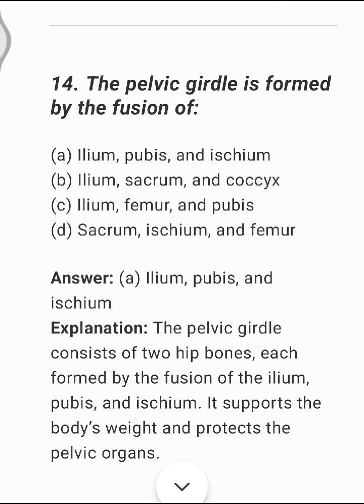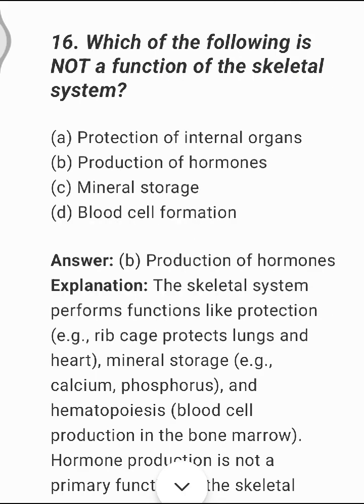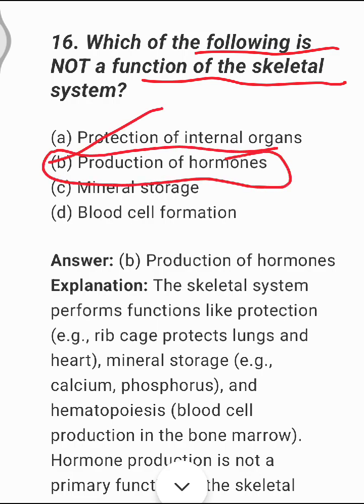The pelvic girdle is formed by the fusion of three bones, ilium, pubis and ischium. These three bones fuse to form the pelvic girdle. The bone responsible for the movement of the lower jaw is the mandible, option B. Which of the following is not a function of the skeletal system? So production of hormones is not a function of the skeletal system.